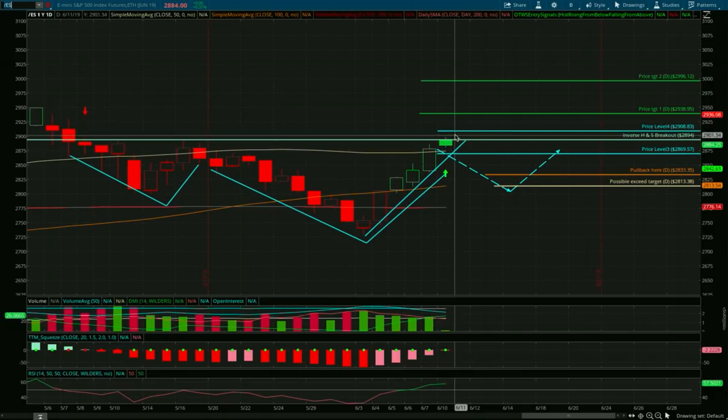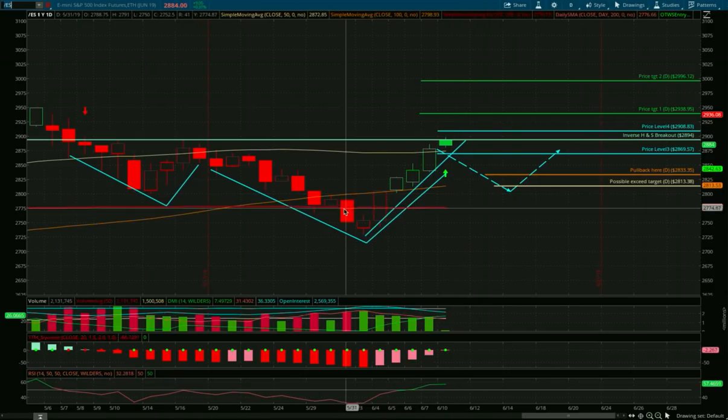So we break the 2900, go to 2908 and then 2940, and then head to all-time highs, or we pull back here, reverse down, and hit this support and then head up. We shall see. Depends on what news comes in this week, because this is a news-driven market. Patterns are playing, but we'll see if this pattern plays out.